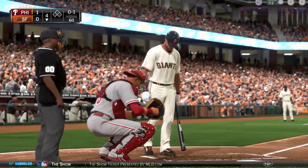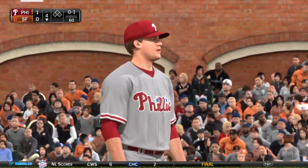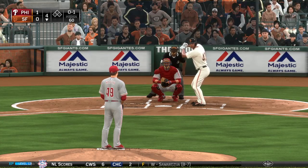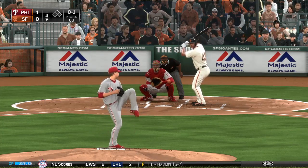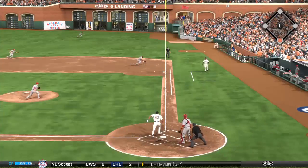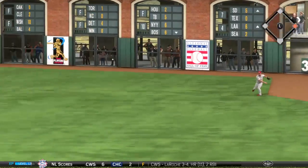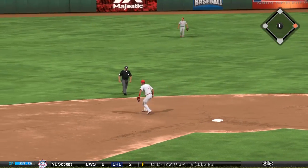Well, that's just unfair right there. I mean, most guys throw a 91-mile-an-hour fastball. He's throwing a 91-mile-an-hour slider. Now the pitch. A late swing here as this is hit hard to the right side. And this one gets past Howard down the line. It's a fair ball.